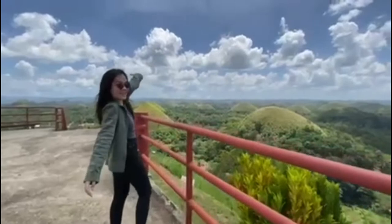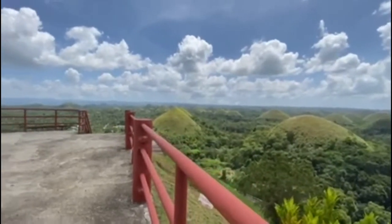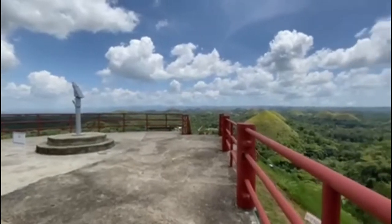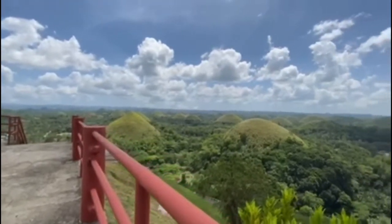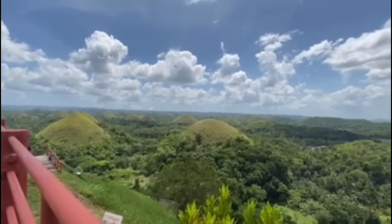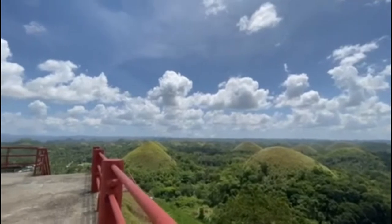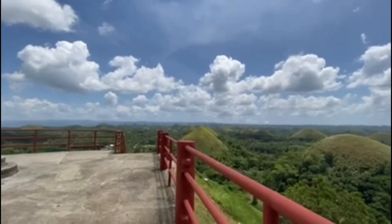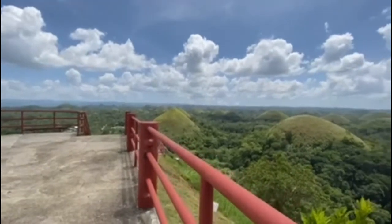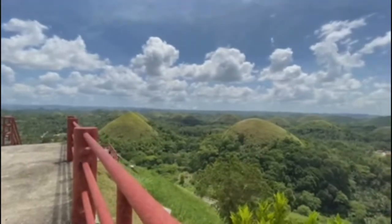So here, the stability, if you can see, when you are filming, the stability is so nice. Even if you are walking and shaking your hand, it is not obvious that you are really walking. That is all, I guess.